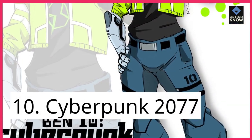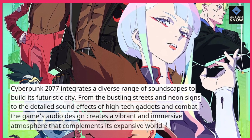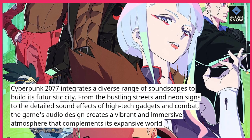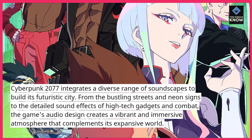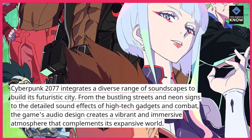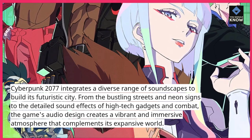10. Cyberpunk 2077. Cyberpunk 2077 integrates a diverse range of soundscapes to build its futuristic city. From the bustling streets and neon signs to the detailed sound effects of high-tech gadgets and combat, the game's audio design creates a vibrant and immersive atmosphere that complements its expansive world.